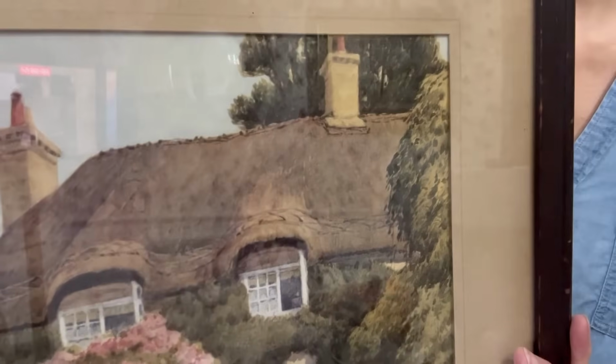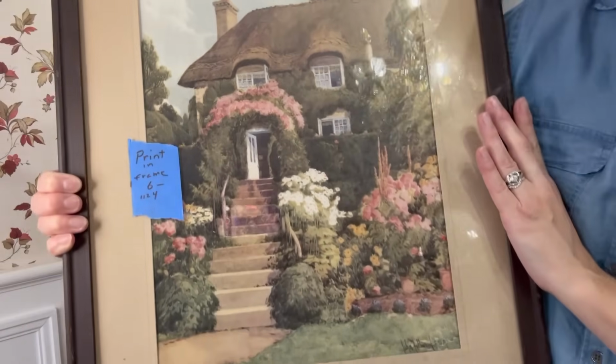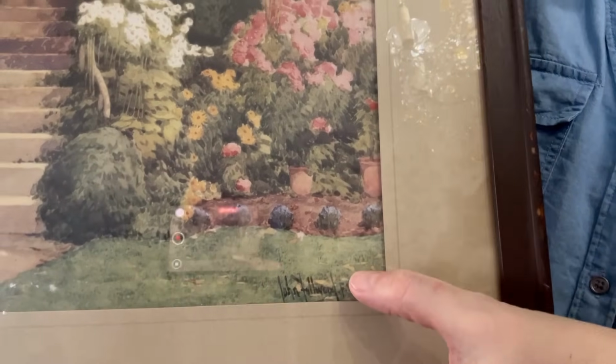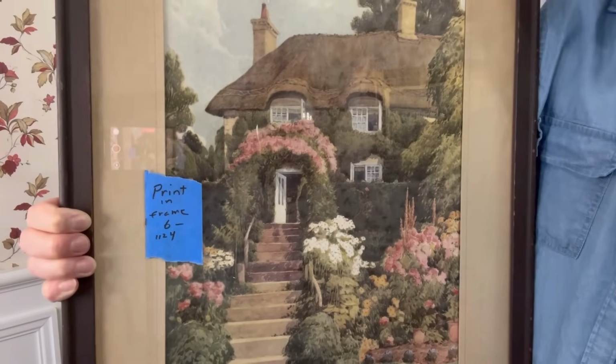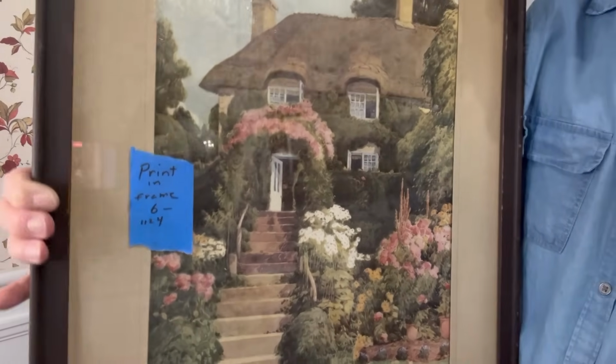And it looks like a thatched roof. So it has a great old English look. It's framed and matted. There's a signature here in the corner. I thought it was so charming. I loved this. And so I picked this up for the booth space. I thought it was a really good find.